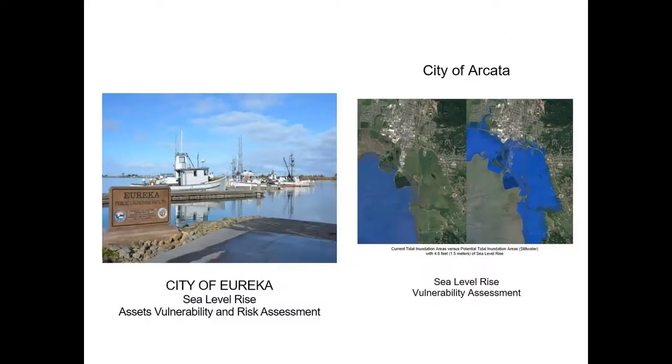The city of Eureka and the city of Arcata also completed vulnerability and risk assessments. So the entire bay now has been the subject of a vulnerability assessment, all using the same tidal inundation mapping products and the same shoreline inventory products. So Joel, can you go to the next one?